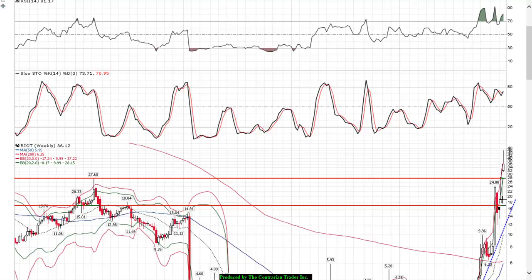All right, so I said that Riot, while it looked overbought, it can go higher. If you're going to trade it, fine. Use a trailing stop loss order.